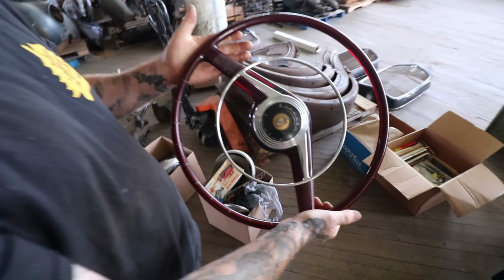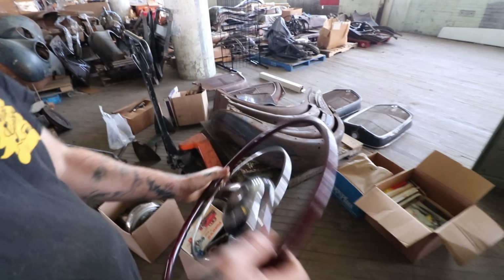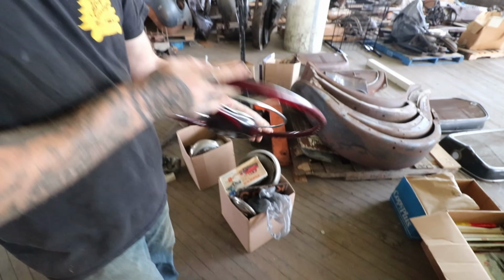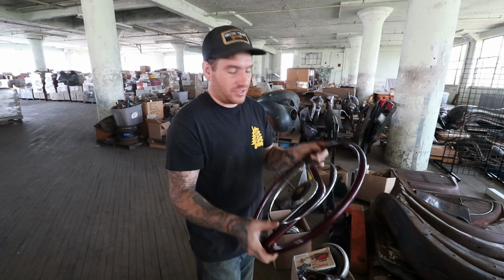So this wheel's pretty good. It's actually a pretty nice red Lucite Lincoln wheel. Doesn't need to be polished. That's bright red already, that's kind of nice. It's had some repairs in here, no big deal, but the price we paid for it was fair. I don't think we stole it, but I think it was a good deal.